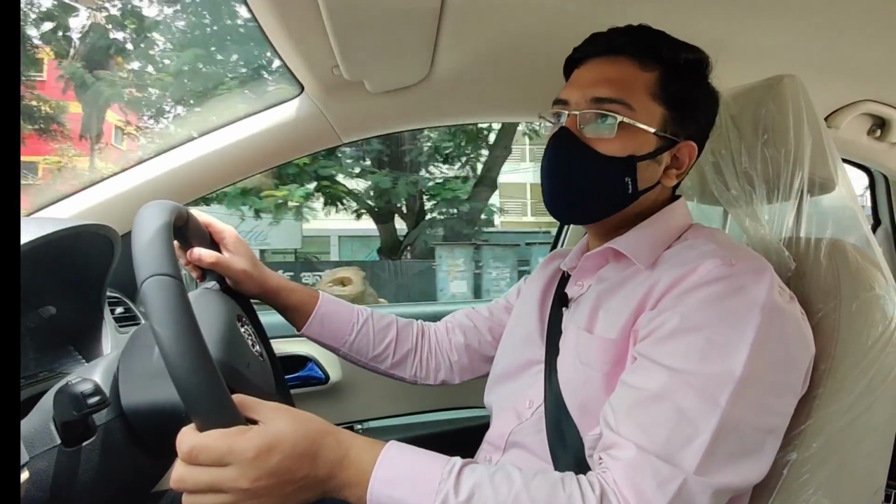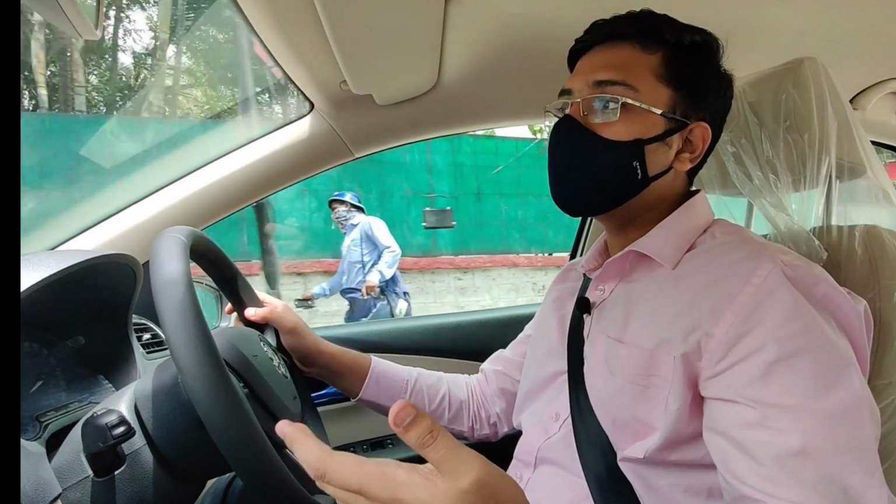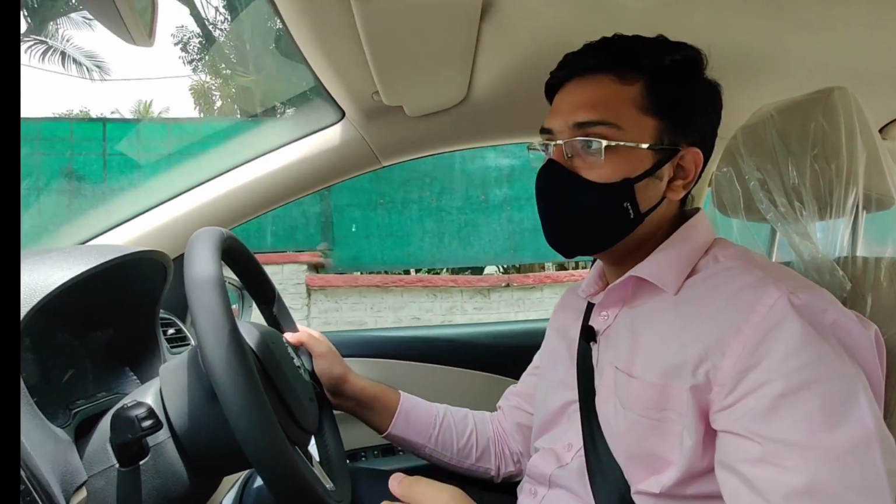Now speaking about the ground clearance of the vehicle, it has an unladen ground clearance of 116 mm, so that even the large unscientific humps can be managed easily.